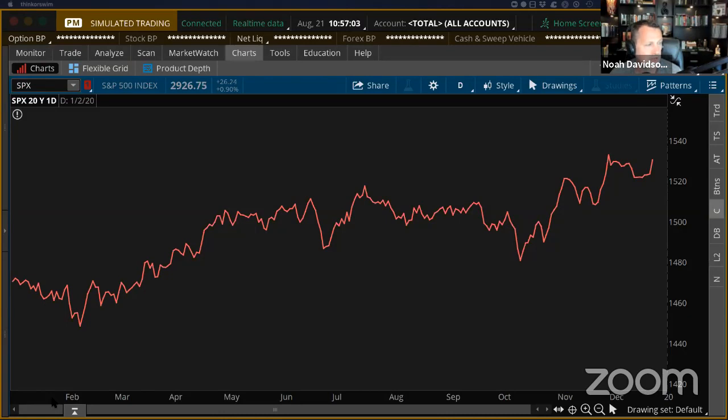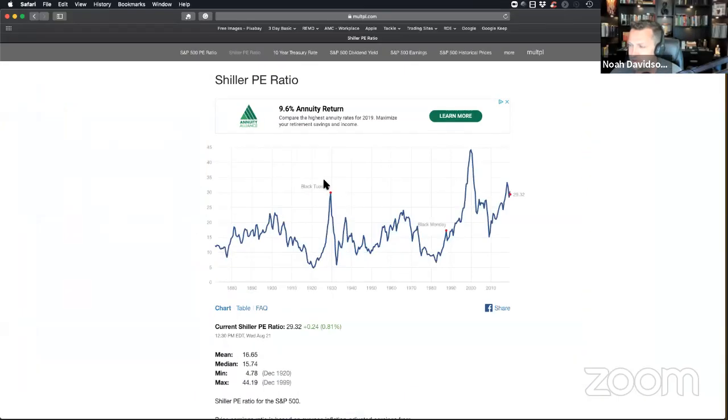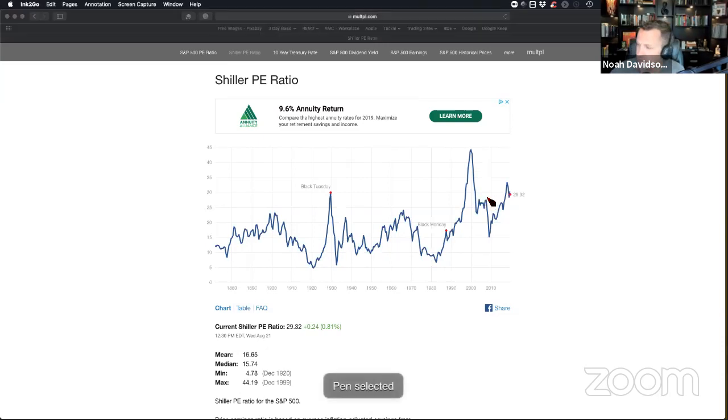But the valuations on the market, with the earnings coming out, you've got companies like Target and Lowe's, they had interesting outcomes. But I look at something like the Shiller PE ratio, and you see it at 29, and it was at 29 back on Black Tuesday in 1929. It's been higher during the dot-com era, but in the crash of 2007, the valuations were lower, like 27. We're at 29 on the Shiller PE ratio, and anything over 30 is considered overvalued according to the price to earnings ratio metrics.